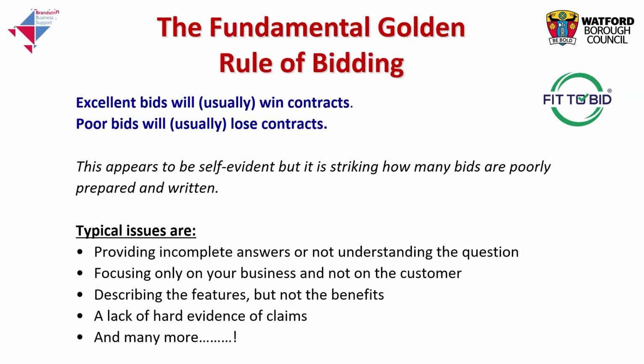You describe the features, not the benefits. That's an obvious one. We've all said it, but people still fall into this trap of talking about we have this, we do this. Well, my question there is, it has to pass the so what test. The so what is, well, that's great, but so what? How does that benefit me? And you have to look that way. A lack of hard evidence on your claim. So you make a claim, you have to back it up. We can do this, we can do that in a particular time scale, a particular cost, then back it up. There are many more, but they're the kind of chief ones that are the issues around poor bids.